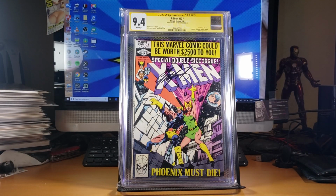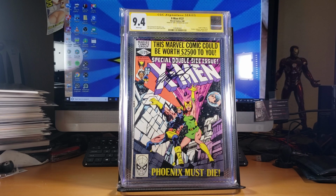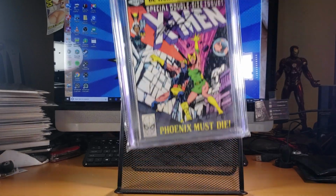Speaking of other signed books, X-Men 137, not Uncanny X-Men 137, it didn't become that until 141? I don't remember. X-Men 137, signed by Chris Claremont. Death of Phoenix. And yeah, when it comes to X-Men covers, it's definitely one of my favorite X-Men covers of all time. Just a great busy cover.